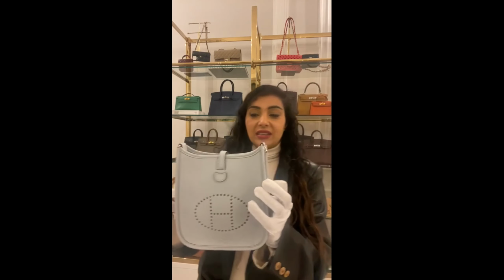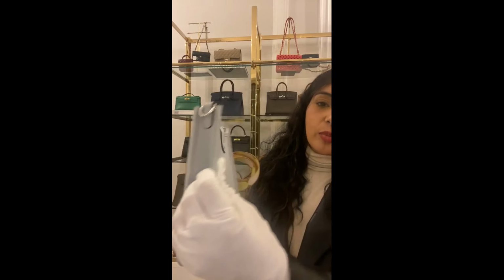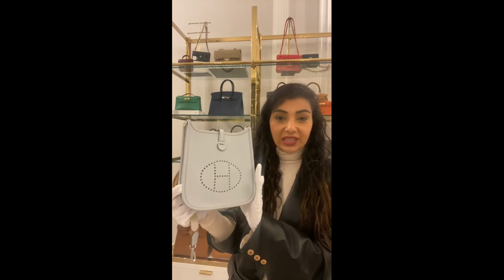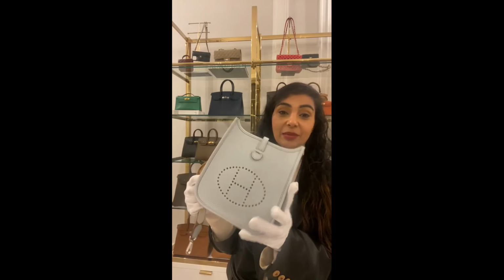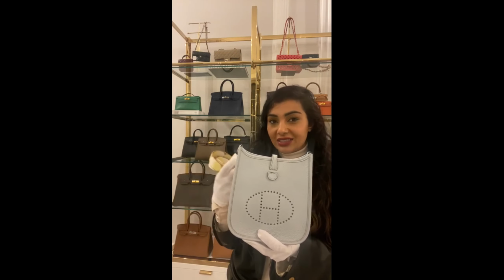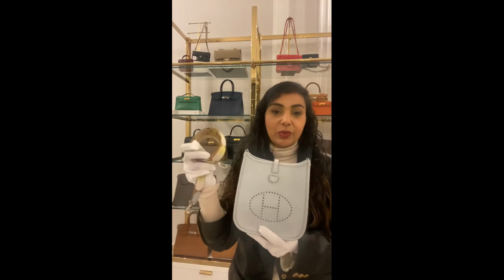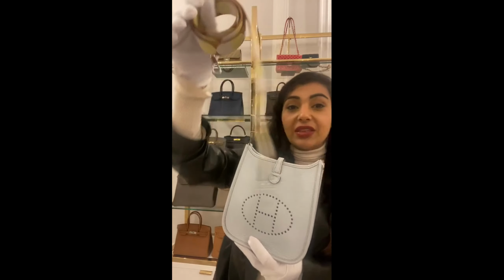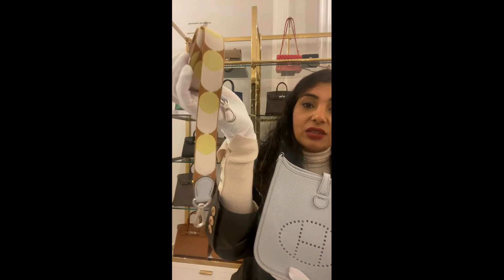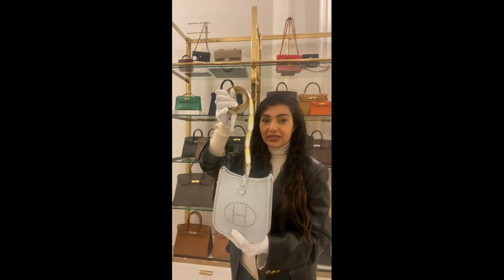And this one is in Togo leather, as you can see. It is the most incredible grey. And what I love about this grey is that it's the perfect winter to summer bag, because it's quite a nice light colour, but also those bluey grey tones can take you into the winter as well. So this is a 2021 piece, but what I love about this is that it has this amazing canvas strap featuring the lime and gold detail and clay detail. So it adds a little bit of a unique twist to it.